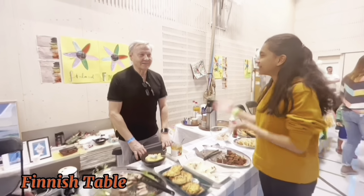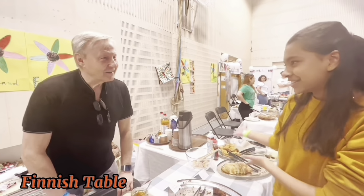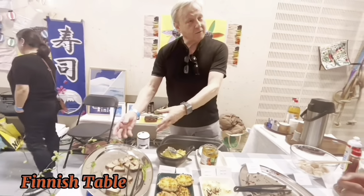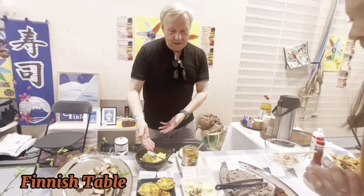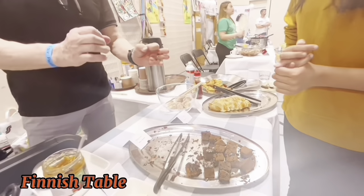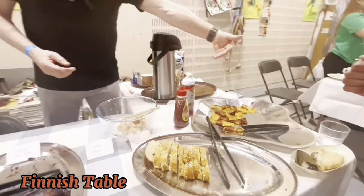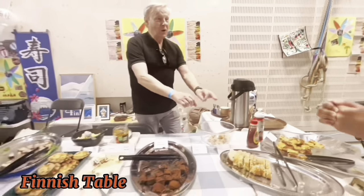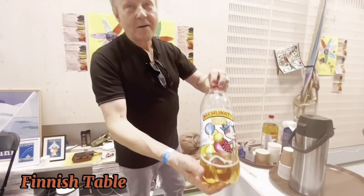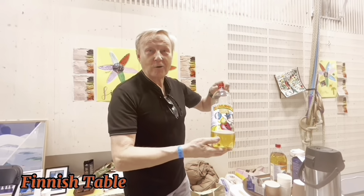Now we're here at the Finnish table. What are the dishes here? We are having here rye bread with butter, karjalanpiirakka, this is a pie, plus cheese, this is a mocha cake, this is normal pulla, and some pancakes, some smoothie, and then we have coffee and sima. This is a Finnish traditional drink for the 1st of May celebration. So we are close to 1st of May.